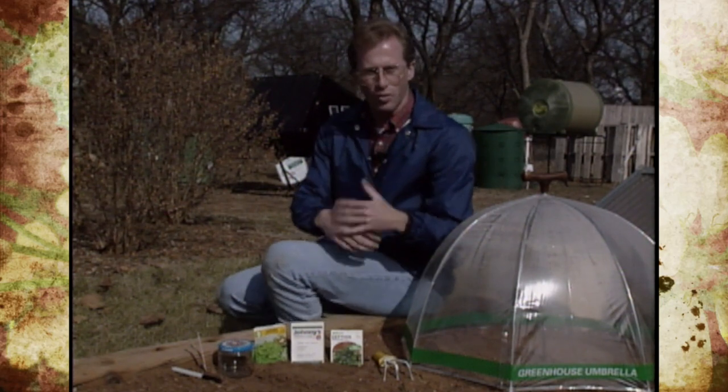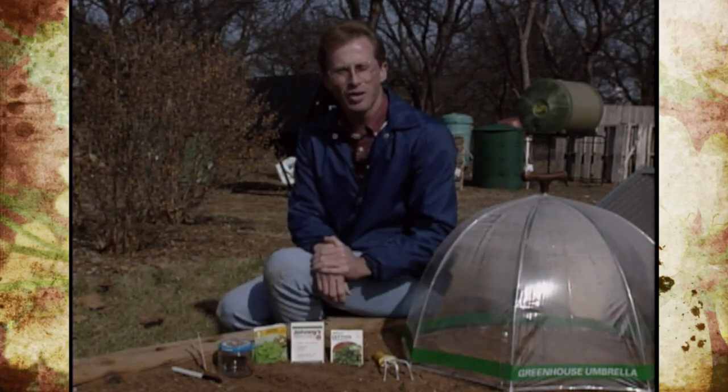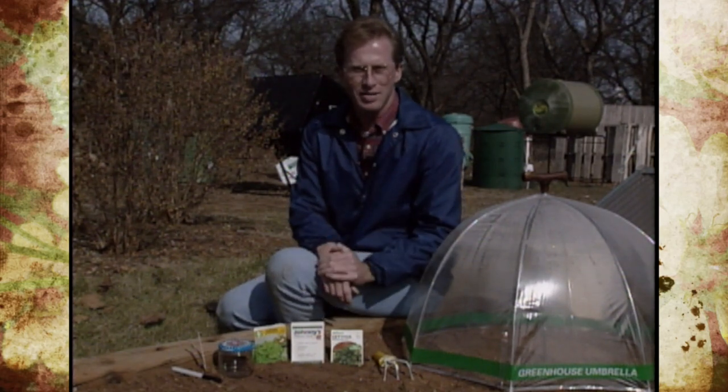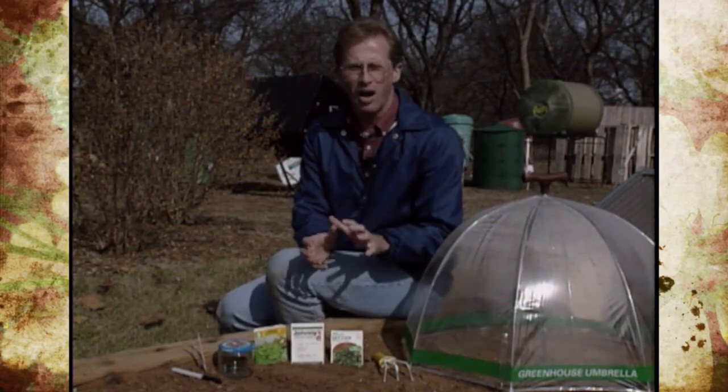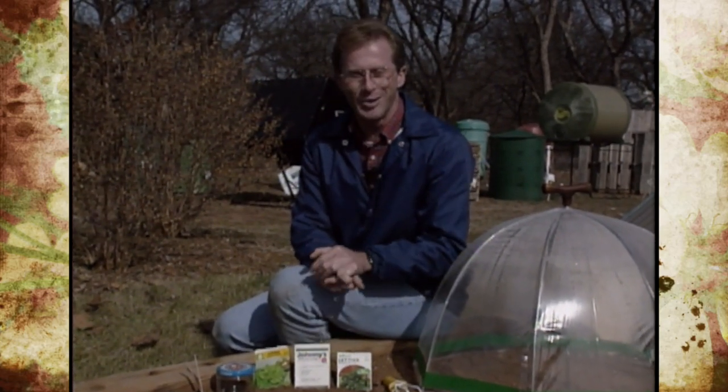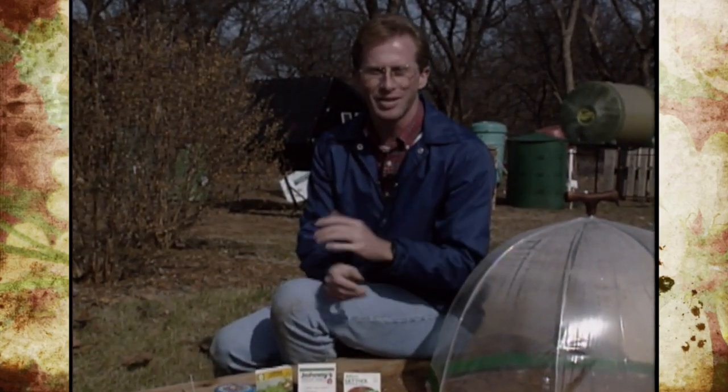Now again, just read between the lines. Make sure you know what you're getting to find out if it will grow in your area. And as a general rule, the lettuces are going to germinate and be ready to harvest anywhere from 35 to 45 days. Now what we're going to do is we're going to make our own mesclun mix.